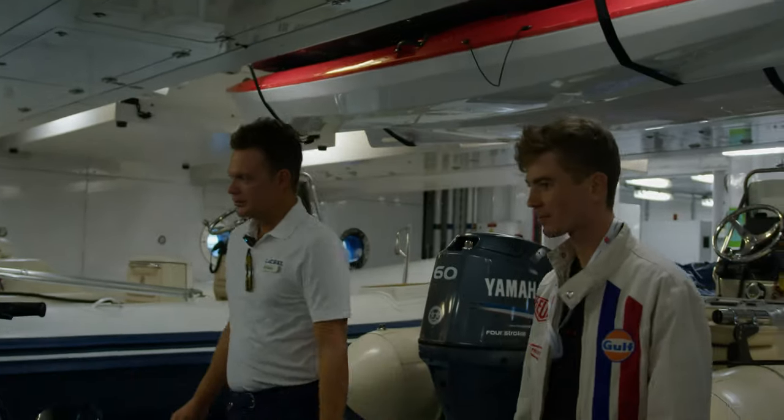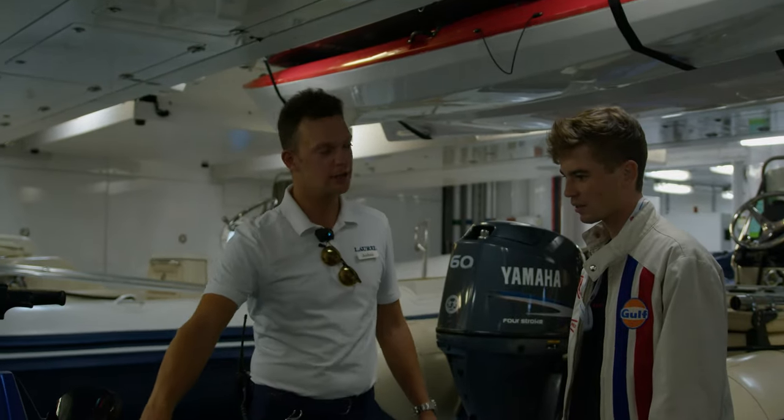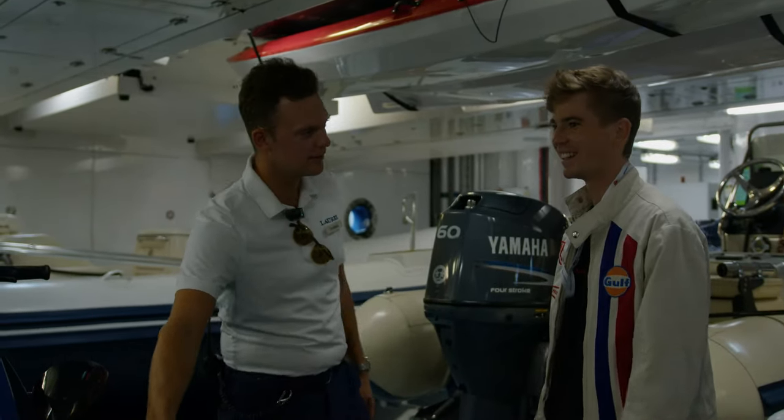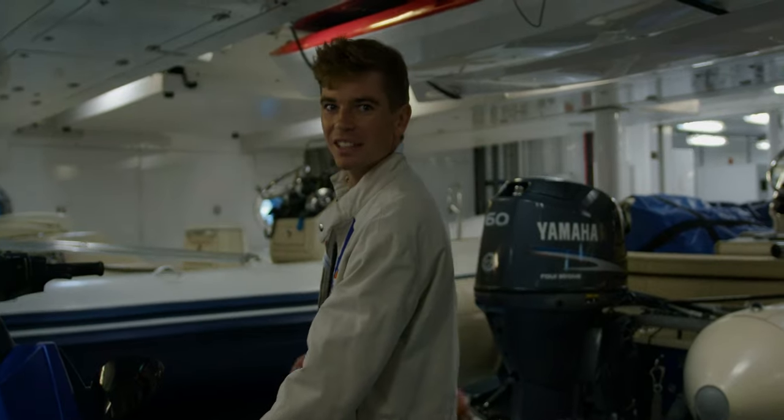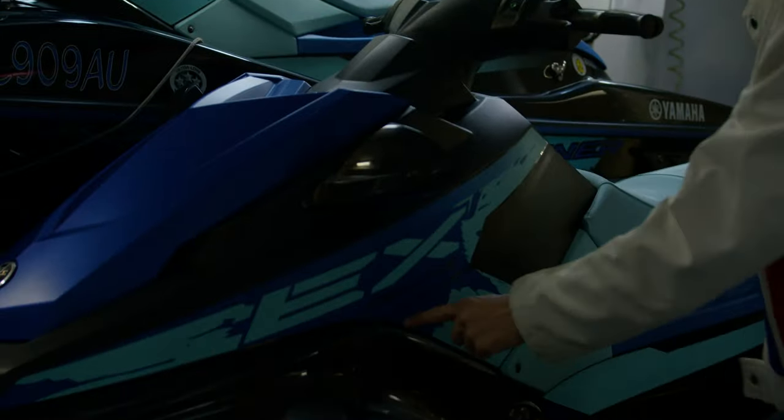We have two jet skis here, which Yamaha thought would be funny to write. They're called EX Deluxe as the model, but they've added an S. So look, come see what it looks like here. There you go. Sex Deluxe. It's the Sex Deluxe jet ski.